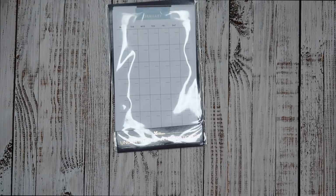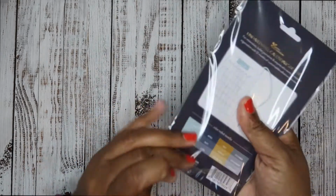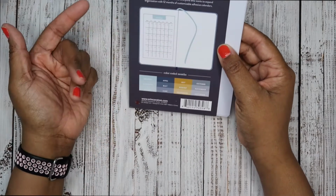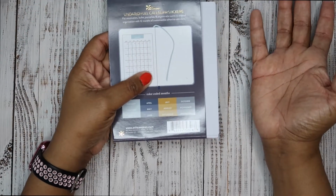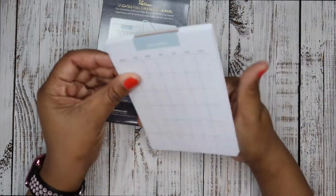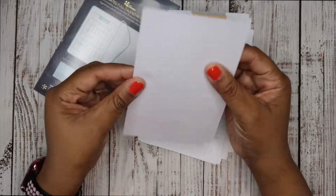The next thing is the undated full calendar stickers, and these are going to be $5.50. If you are a person who does bullet journaling, and you can tell I haven't even opened these, I just read the back of the card. These are good for petite journals. If you have the summer surprise, you got the petite journal in the summer seasonal surprise box, you can mark which month you're using it in, June, July, or August. You are gonna get 12 stickers, January through December, and they're just one, I'm sorry you guys.